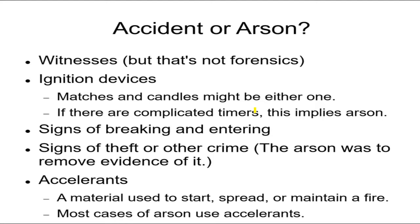That implies arson. You can also find signs of burglary, of breaking and entering, because again, a person doesn't really start a fire in his own home. If you find signs of breaking and entering, that's a sign someone broke in. Someone else tried to start the fire. It's not perfect, because maybe the person broke in to steal and then just left and didn't cause the fire. But again, if there's a sign of forced entry, there's some likelihood that the forced entry was in order to start the fire.